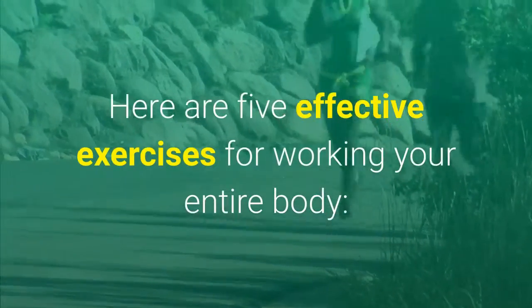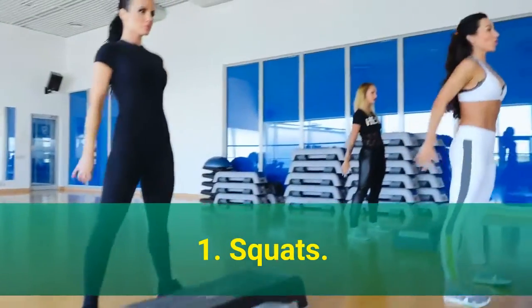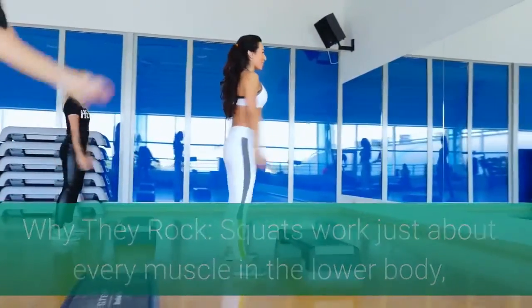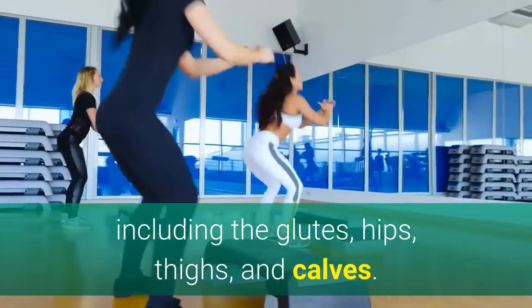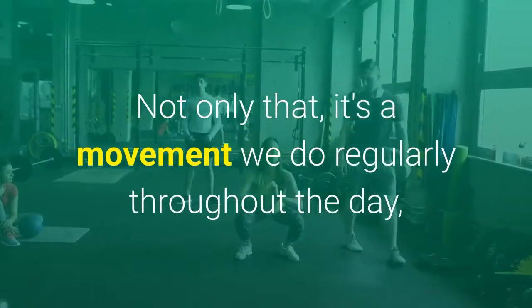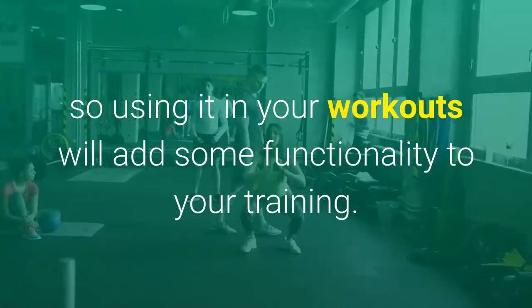Here are 5 effective exercises for working your entire body. 1. Squats. Why they rock. Squats work just about every muscle in the lower body, including the glutes, hips, thighs, and calves. Not only that, it's a movement we do regularly throughout the day, so using it in your workouts will add some functionality to your training.